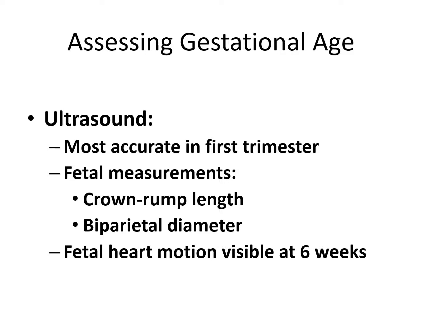Once the pregnancy gets a little further along, we can measure the biparietal diameter. This will allow us to measure the head circumference by looking at the parietal bones both sideways and front to back. You'll be able to visualize heart motion at about 6 weeks of gestation, even though it is present a lot earlier than that. The dating of the pregnancy is most accurate in the first trimester and is often used whenever mom is unsure of her LMP.